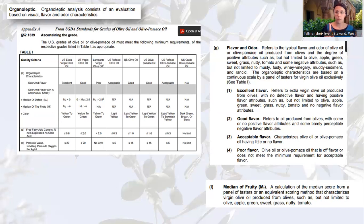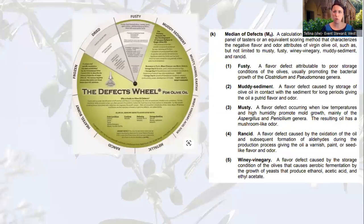All right, so we've talked about the good stuff. Now let's get on to the negative stuff, because that's always more fun. The negative flavor attributes are referred to as defects. This fun thing here is the defect wheel that shows the different types of defects. The thing about defects is that if a defective flavor is detected in your oil, that automatically drops it from being extra virgin.